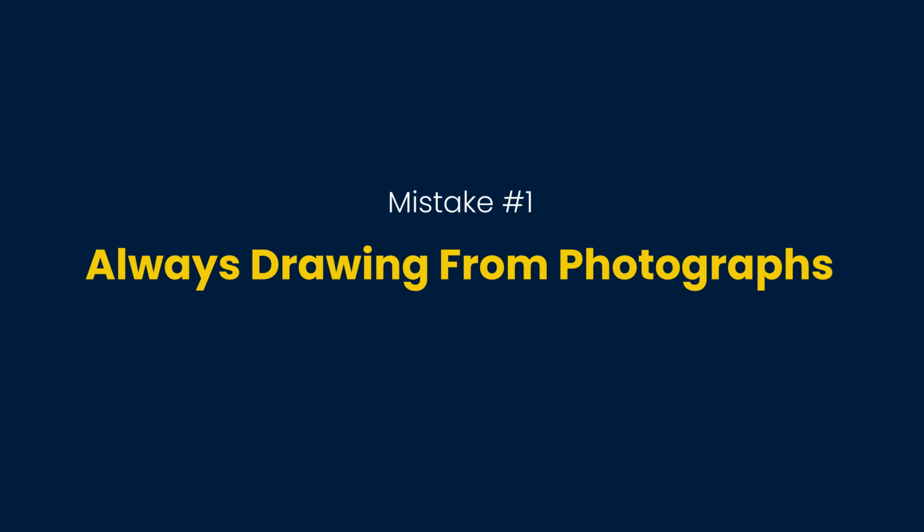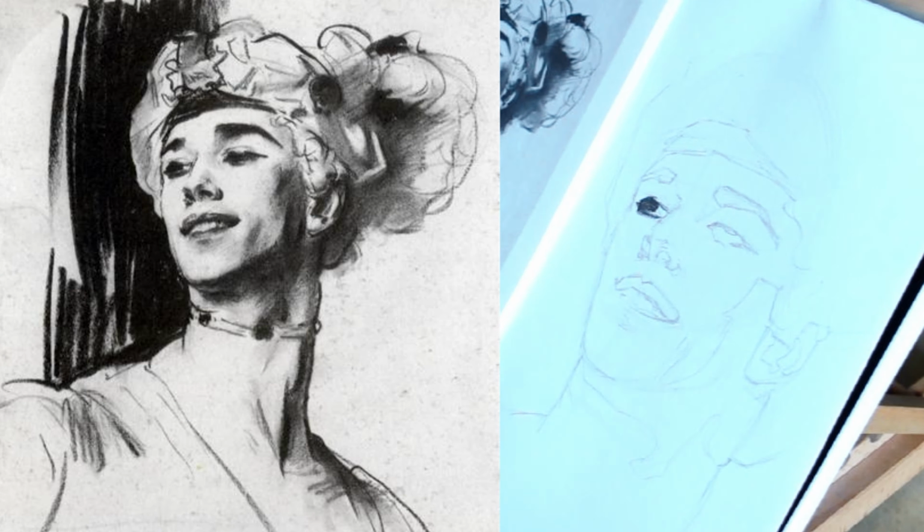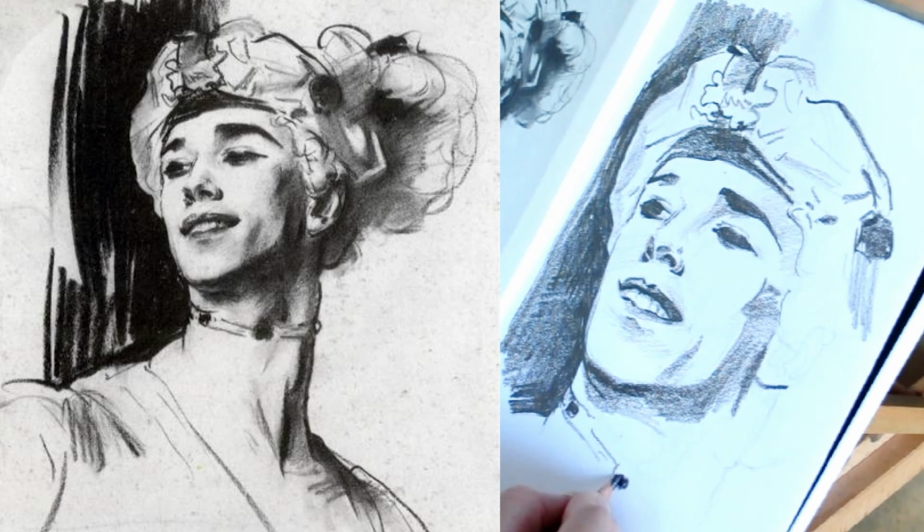Drawing mistake number 1, always drawing from photographs. As a beginner, it's tempting to always draw from photographs. It's accessible and pretty much anyone can do it, from their mobile to their laptop. However, solely relying on drawing from photographs can actually stifle how much your drawing skill improves, as drawing from photographs doesn't allow you to consider things like depth, form, and also perspective.